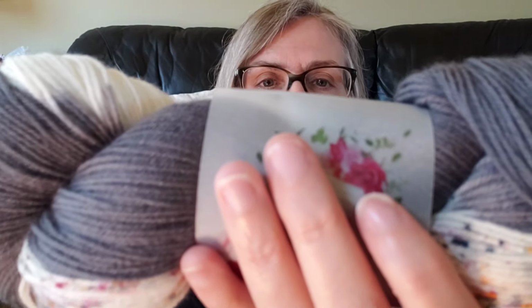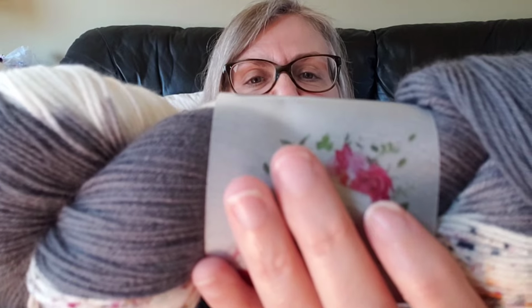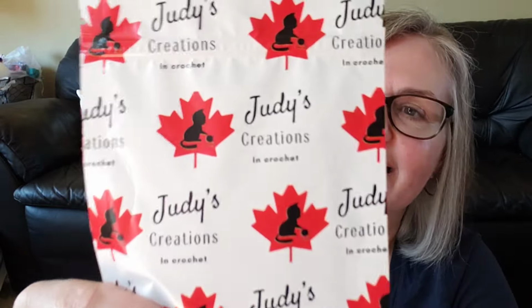It is made with their Yummy Plush, which is 85% superwash merino and 15% nylon, 437 yards, 100 grams. It is just beautiful, and thank you so much for thinking of me. Judy has a great packaging going on, and of course I ripped open the package, but it looks like this. It has her logo, and these little bags are amazing. So I haven't opened this little bag yet to see what's in it. And so let's just share it with you.